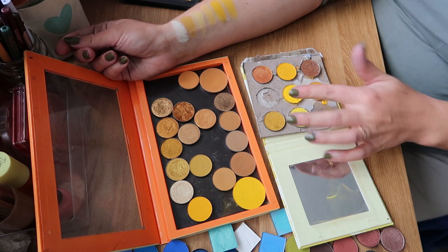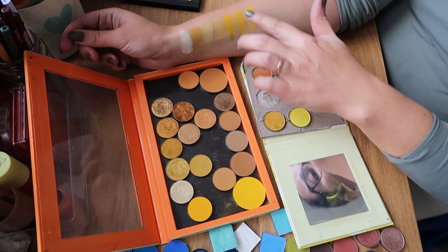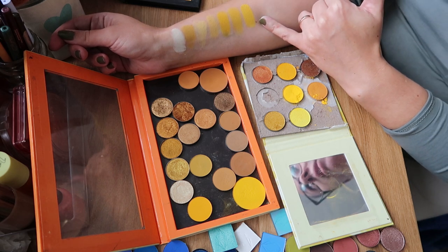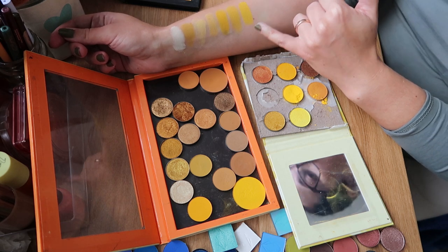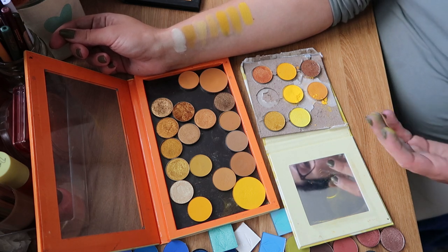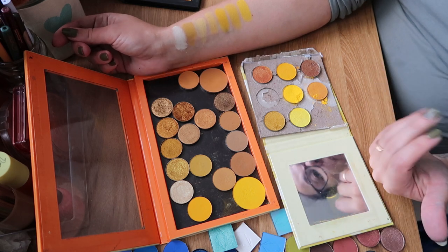I don't think you can tell from a swatch the difference, but actually I think you can. The difference in formula: The Glam Shop is a little bit more powdery and thinner. It looks brighter, but on the eye, it goes on a little bit more translucent. So I prefer the other two on the eye than that one.